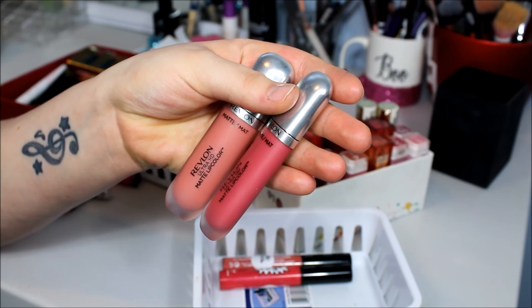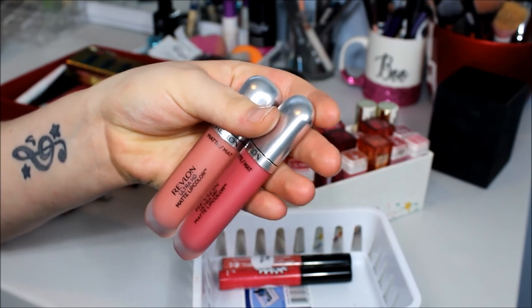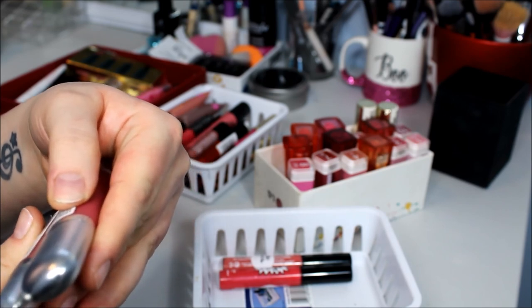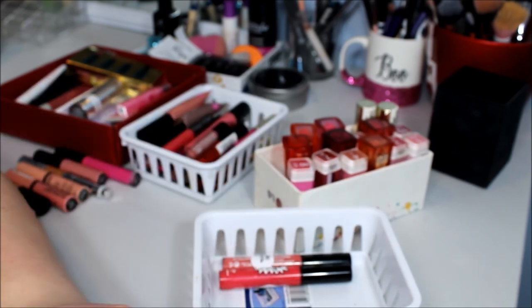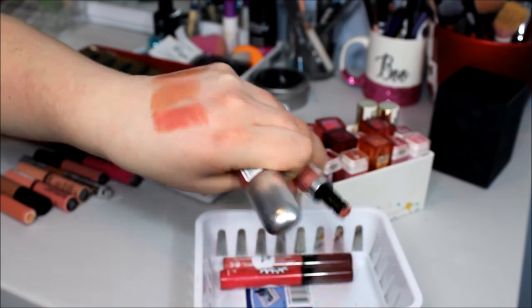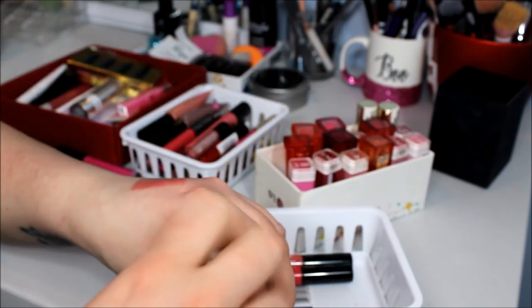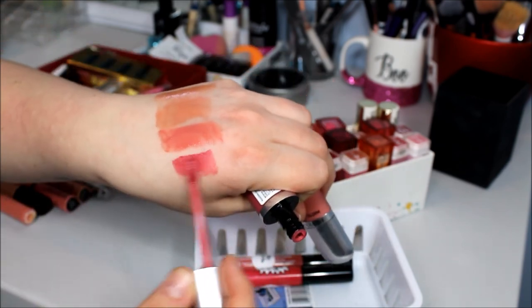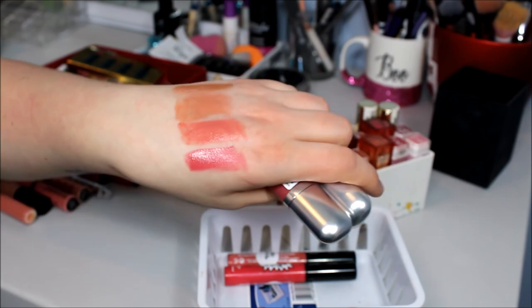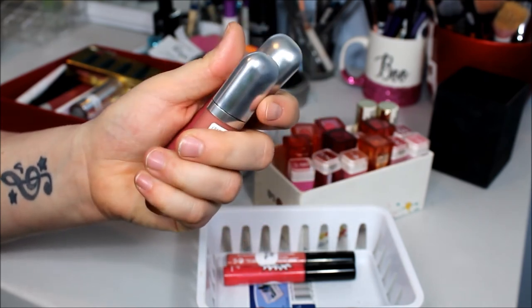I got these two Revlon Ultra HD Matte Lip Colors. I have them in with my glosses because I don't feel they are a full liquid lip. They're more of a gloss. They're not very opaque. I have the shades Devotion and Embrace. If I had to be honest with myself, first of all, they smell like fake cherry vanilla. This is Embrace here, and then this is Devotion. I haven't played with these too much. I think I've only worn Embrace a couple times, and I really do like the color of that, so I think I might hold on to these and see if I can get a couple more uses out of them before I pass them along.